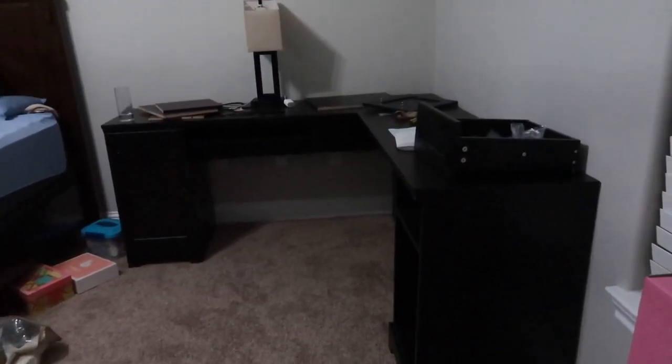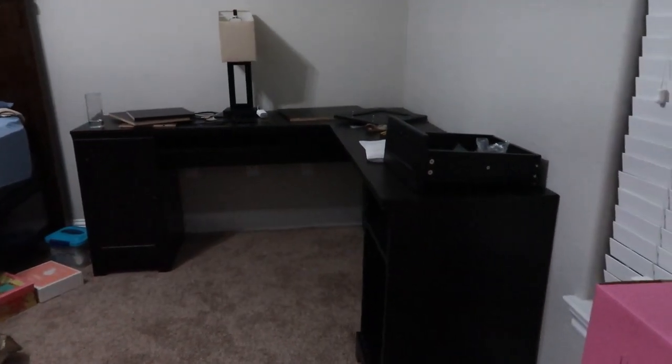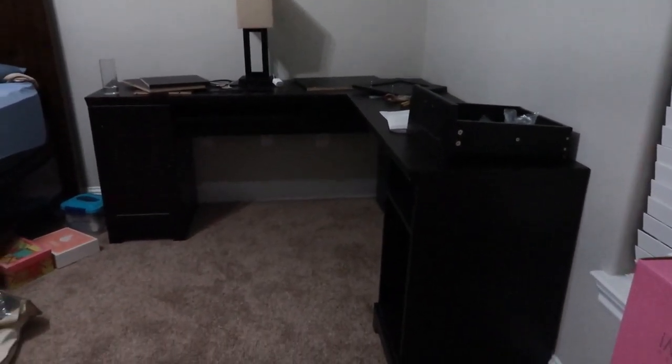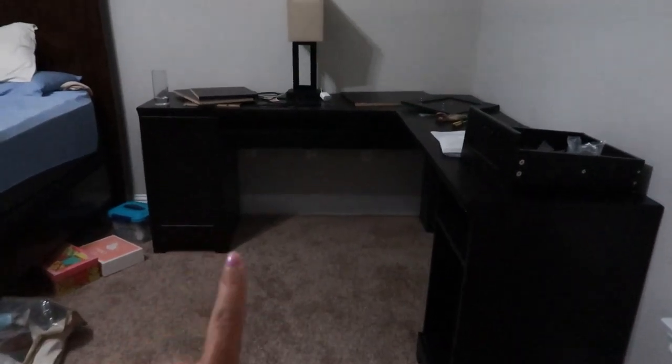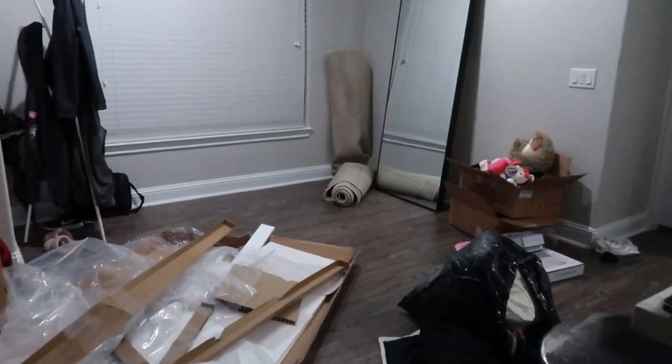Sadly, it's gonna have to be disassembled. Ooh, I feel like that's gonna be just as equal as hard as assembling it, because it was hard to build. Although I didn't build it, but I was told it was hard to build. So that's the update on that.